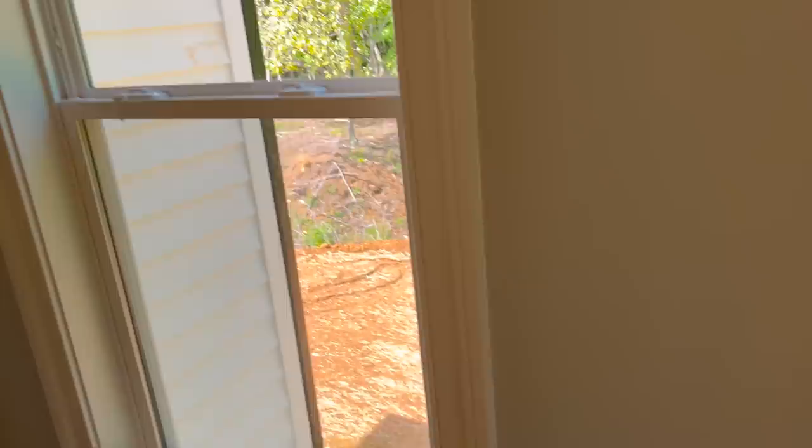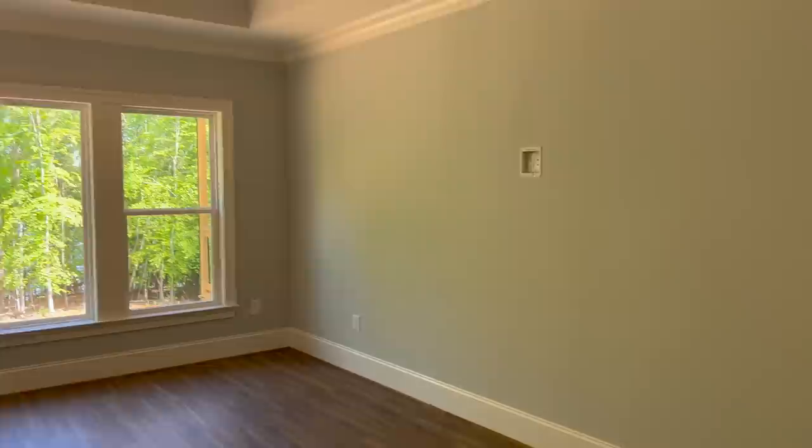My boys' bedroom is bigger than this one. But this is, I think, the perfect size for us. This is actually almost like the size of the bedroom we have right now. I think it's just 1 foot bigger.